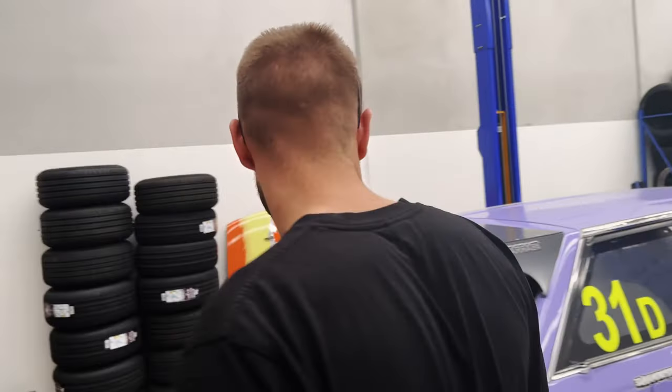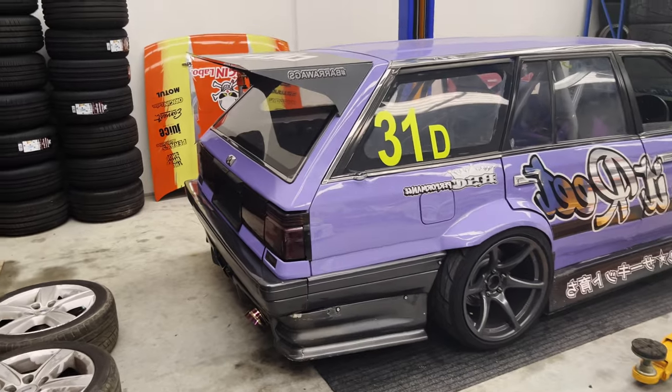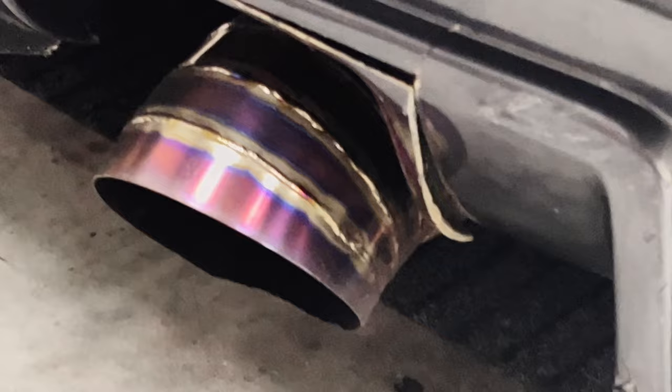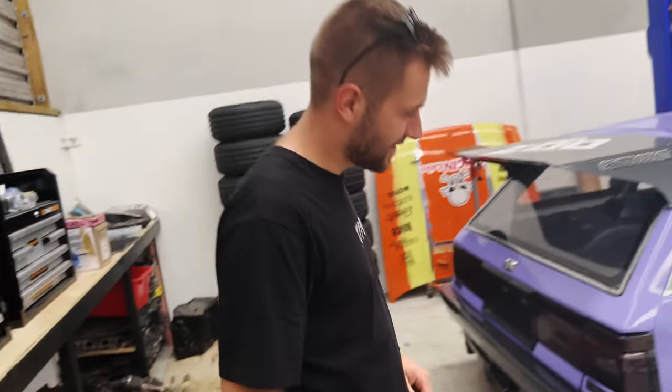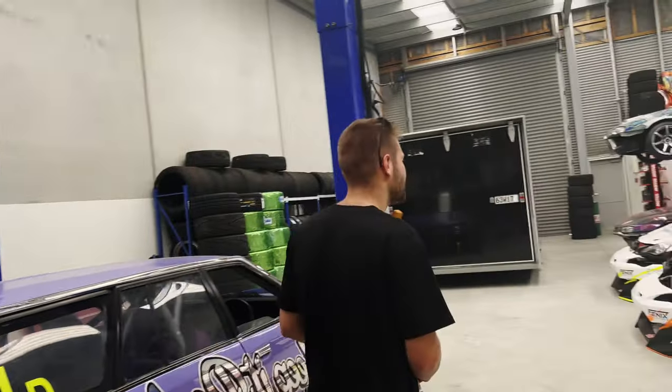Didn't see it on there. Yes. That tip's still looking hot. Best tip ever in existence. 5-inch titanium dumpers. Doesn't get much better. How's the carpet? Ooh. That's flat. That's Matty Hill.